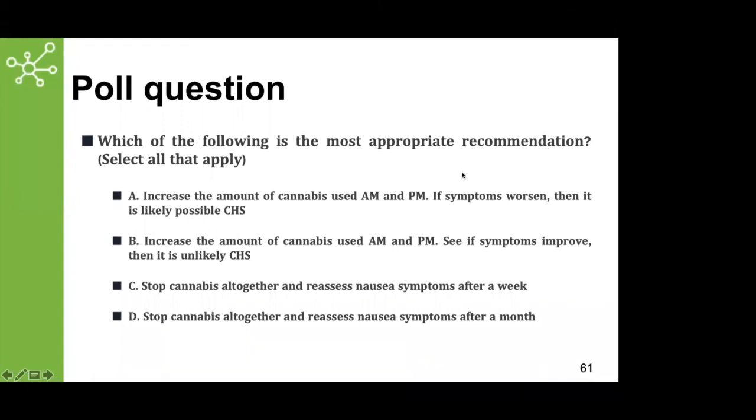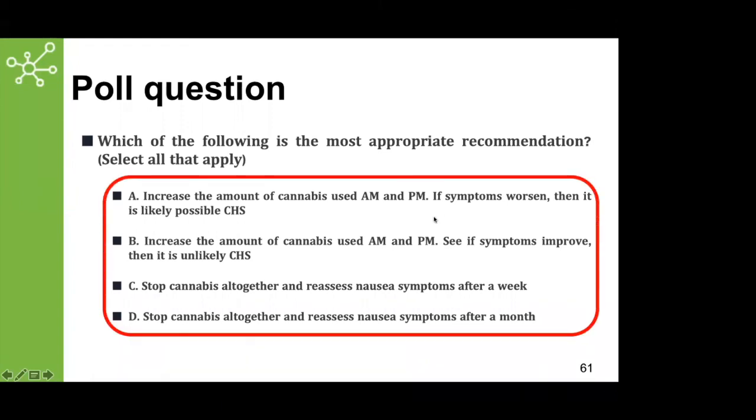Yeah, technically it's all the above. There's no really wrong answer here, and we don't really have real guidelines on how to reassess our patients. Because symptoms can recur several months later, I would probably go with C and D, but then continue to follow up. But there's no wrong answer here.